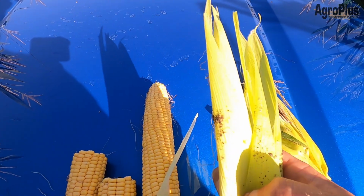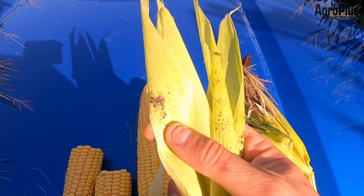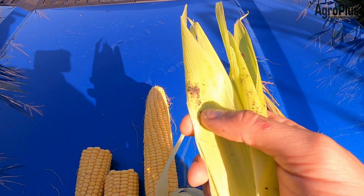Also, aphids are just starting to show up. So far they're pretty minor. Typically they don't really cause a problem. They're just feeding on the juices here on the outside of the husk, but something to keep an eye out on for sure.